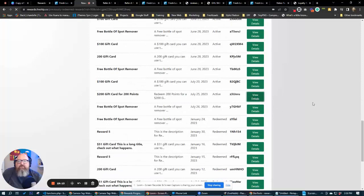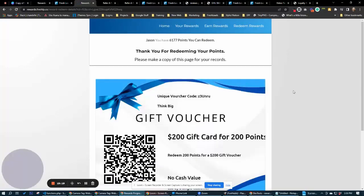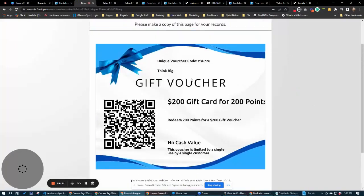Let's click on view details here. That is going to load up our gift voucher here. Now they can take this gift voucher and they can bring this into the business. They can download it. They can print it. They can do whatever they want with it. The business is going to be able to scan this and they're going to see if this voucher is still valid, right?